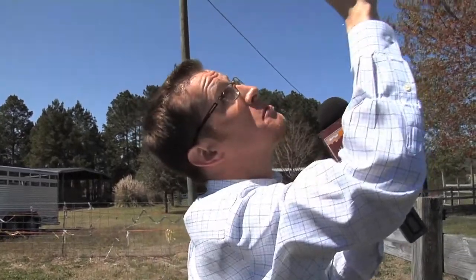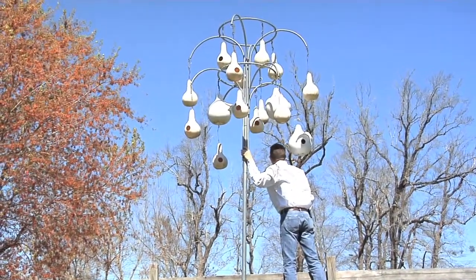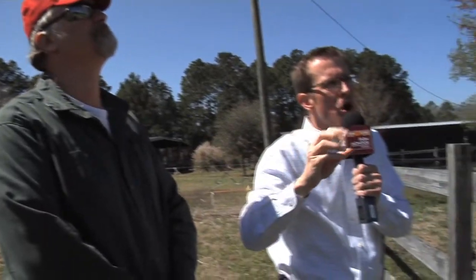And these martins, they're not idiots. They have picked out the biggest and best gourds already to build their nests in. You know, Bill and I were talking before we got out here. Bill was saying back around February 20th, was it, that a few of these martins began to show up. A lot of people call them scouts. They come early to kind of investigate the site.